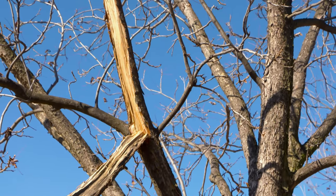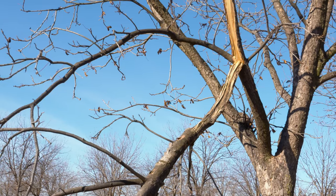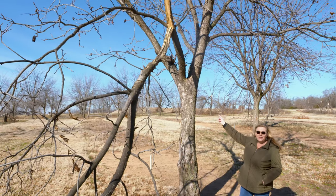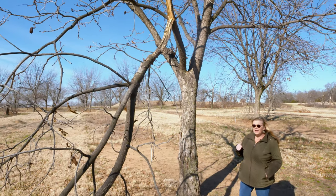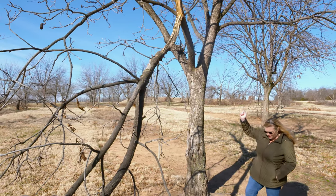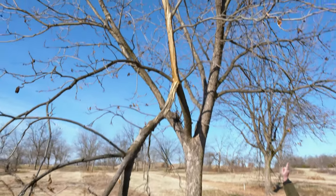And since this limb is coming from an area that has a little bit of a narrow crotch angle, it makes it a little bit of a weak structure anyway, so we're gonna remove that branch all the way back to the trunk area. We're gonna cut it above that collar area so it will heal over nicely.